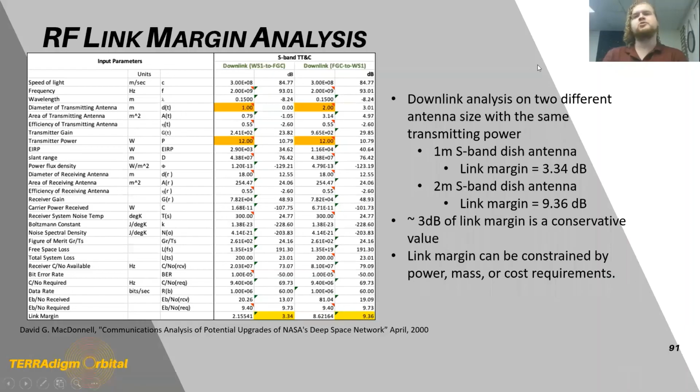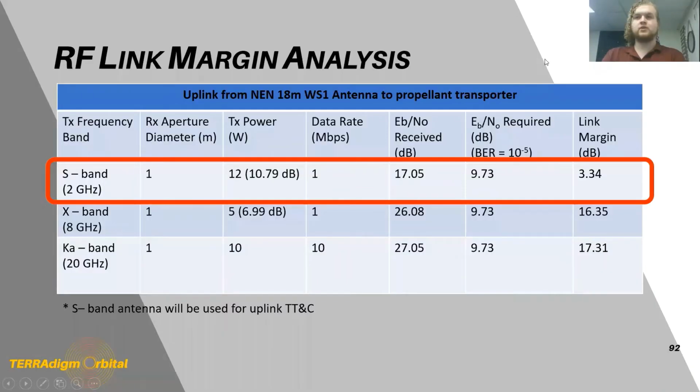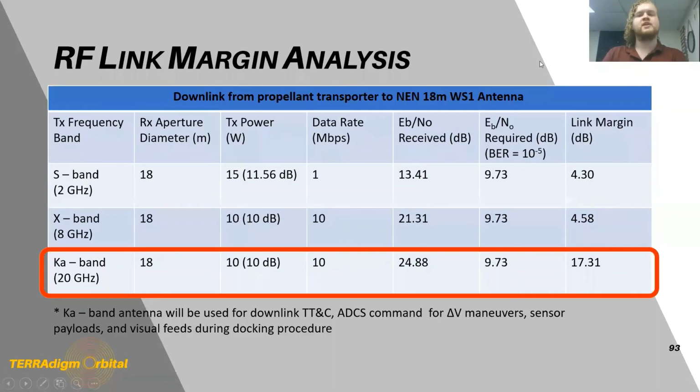We then performed a link margin analysis, a clip of which is shown here, to determine the best frequency bands offered by Near-Earth Network for use in both uplink and downlink communication. As determined by our link margin analysis, S-band will be used for uplink, and Ka band will be used for downlink.